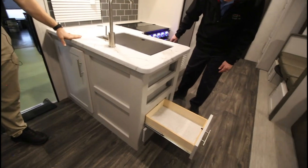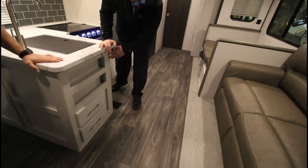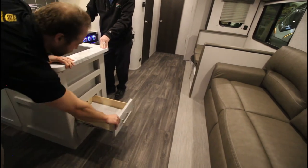Full depth drawers, that's excellent. Yeah. It looks like a spice rack or something built in here as well. Yeah, and again, they're finishing them off with this nice fir plywood here too as well.